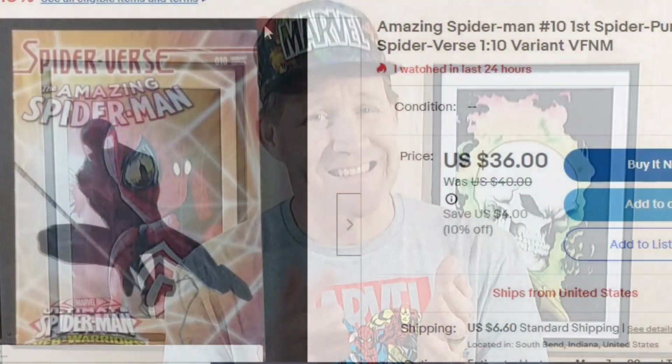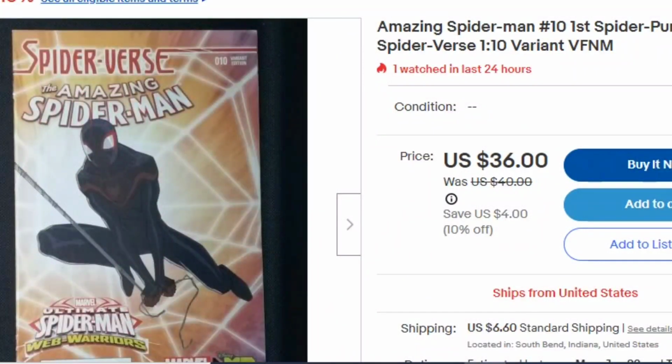So let's take a look at one right now that's for sale. This week's FOMO book is Amazing Spider-Man number 10, and this is the 1:10 ratio variant. I think this is a little more rare.